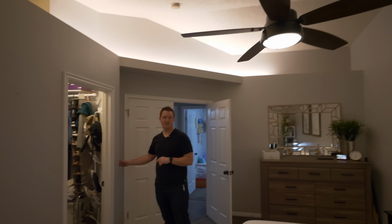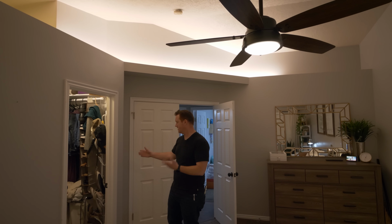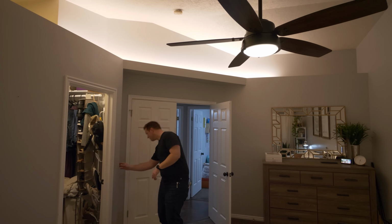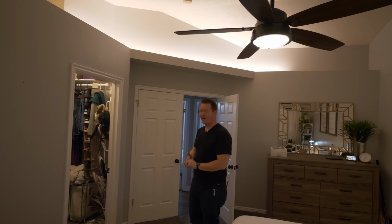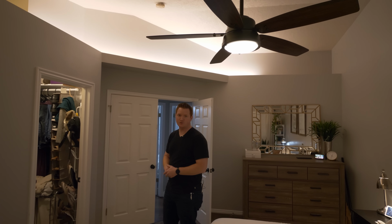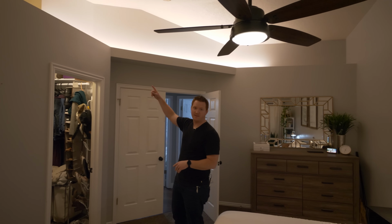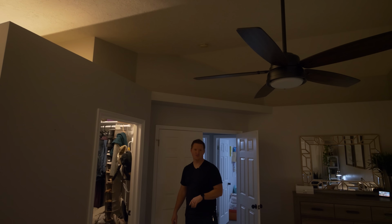So over here, I mentioned this is a smart switch, and it's connected to SmartThings because it uses Z-Wave. I think it's a Leviton smart switch. So with this, whenever I turn on the light switch, not only is it turning on this switch, it's also turning on a Philips Hue strip that I have up here. So watch, when I turn this off, that turns off as well.